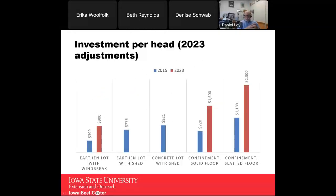So in 23, with Russ Yukon's help, who's the one that's leading the update that they're starting to work on right now, we did an update for 2023. And here we estimated that the open lot with the windbreak, and I'm just going to compare the three with the red bars, was $900 per head cost. And you can argue with any of these, depending on whether you can buy materials at lower costs, if you do some of your own labor, all of these factors fit into this. But these are just examples based on some surveys of builders that Russ did.